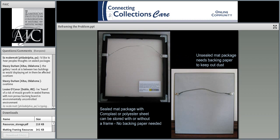To keep dust and dirt from entering the mat package, you can seal the glazing to the protective backing board with a high-quality polyester tape, creating a nice microclimate. This is recommended especially if the piece is traveling. But if the mat package is not sealed, then a paper cover can be attached to the back of the frame to keep it clean and keep the dust out of the back. Again, there's an extensive materials list in the handout, which lists all these types of materials that you can use.